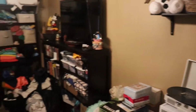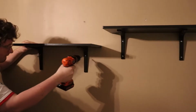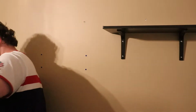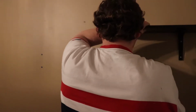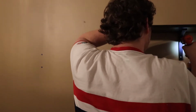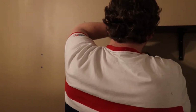Let's start with some before footage of before we started working on the room. As you can see, it's this brown color and just kind of drab and not very bright and creative. So we started by disassembling the room by taking all the stuff off the walls, the shelves, the pictures, the curtain rods, and so on and so forth.